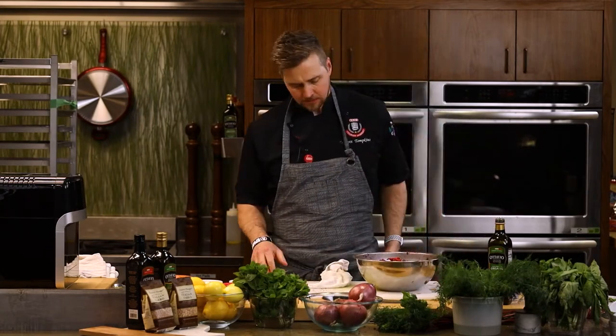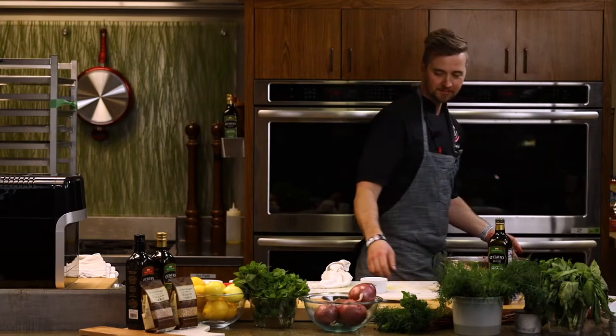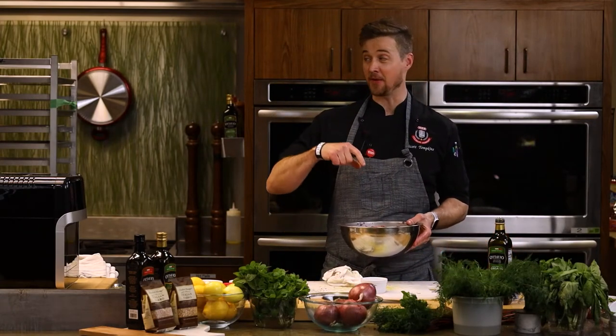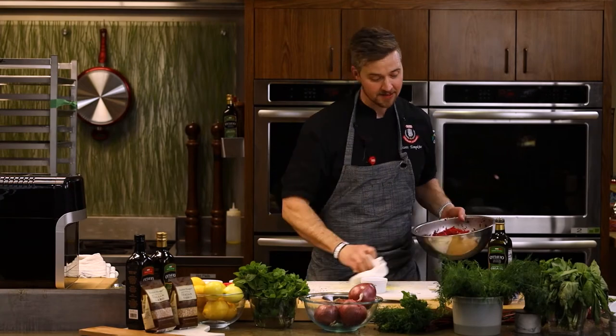So if we're meal planning, as far as storage, how can we prepare this? Like if we want to use it in more than one dish? I would eat this now and then I would pack this up tomorrow and take it for lunch, because the longer this sits, everything's going to kind of blend and meld together here.